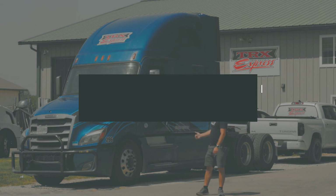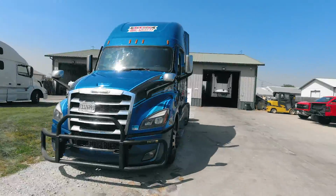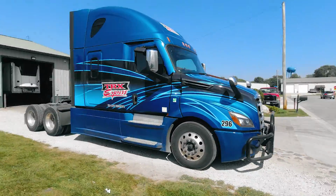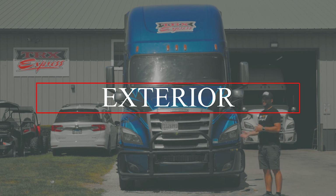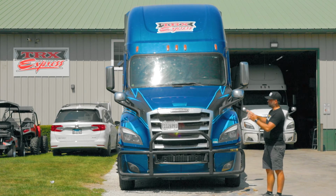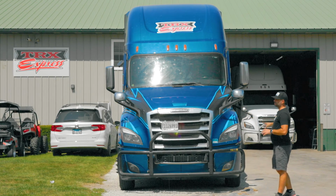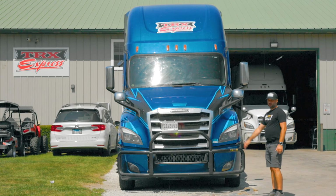Today's video, we'll talk about this 2022 Freightliner Cascadia. Let's jump into it. All right, as we can notice, there are not that many changes from the previous 2021, 2020, even 2019 models when it comes to the overall and the outer look of the Freightliner Cascadias, with some minor, I would say, aerodynamic improvements on the newer models.